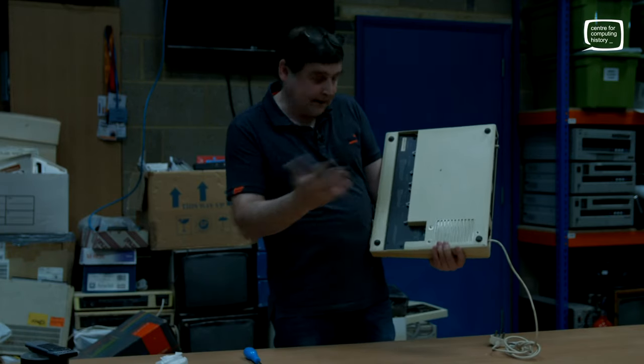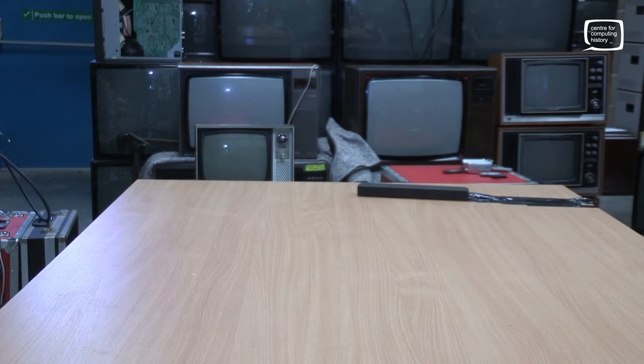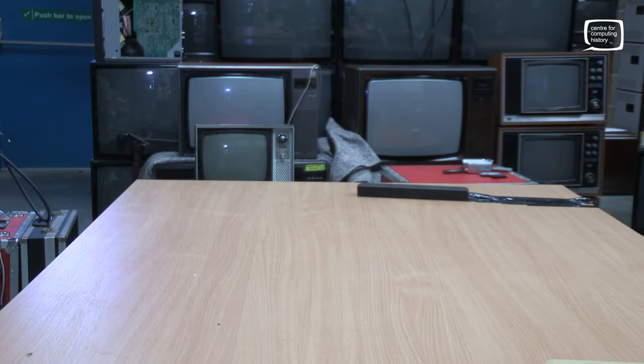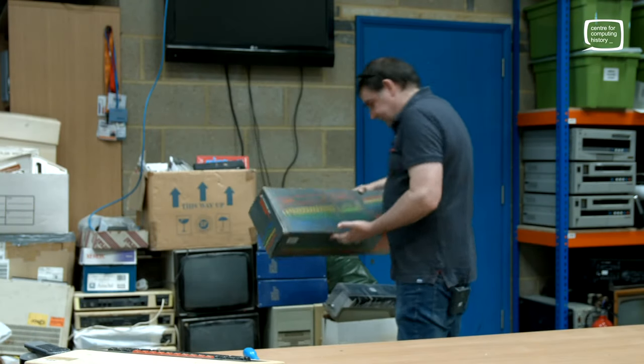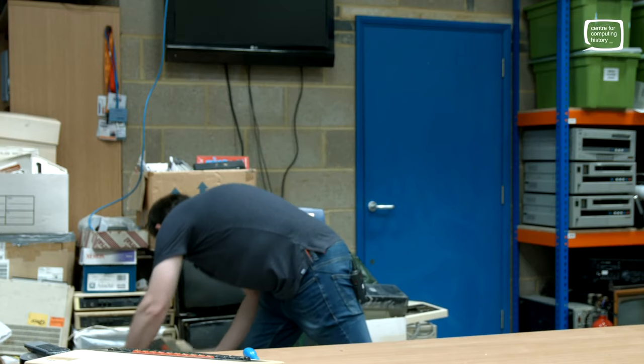Printer, for connecting a printer, you might have guessed. Disk drive connector there. So let's put that one over here. That's another BBC. Might be getting all dirty. Right, this is interesting. Not that, that's the Sinclair Spectrum Plus 2. We'll come onto that. Let's have a look at this thing.